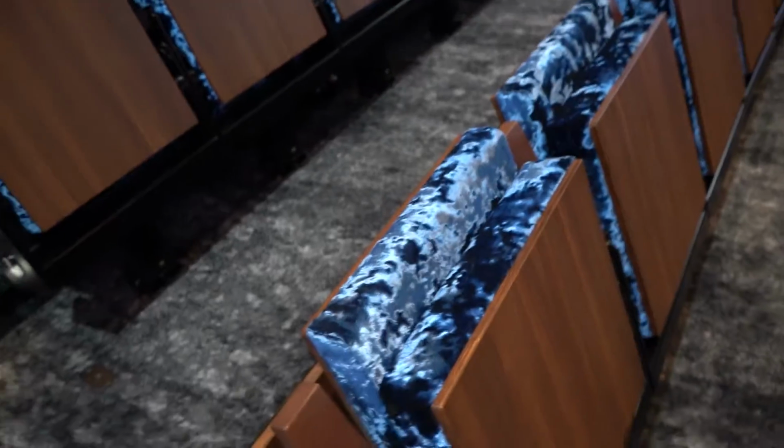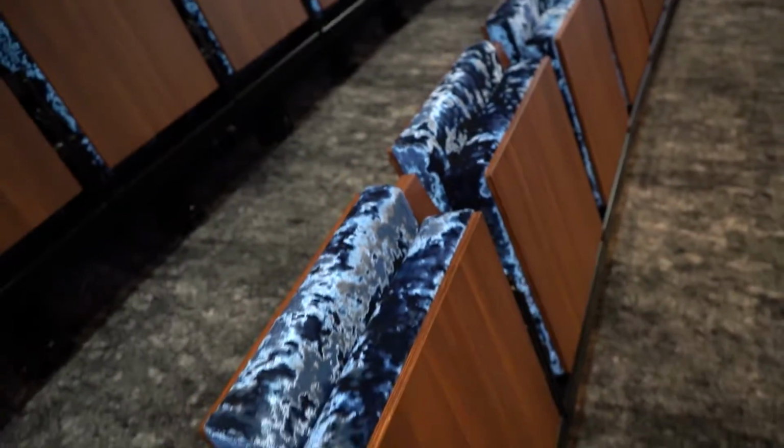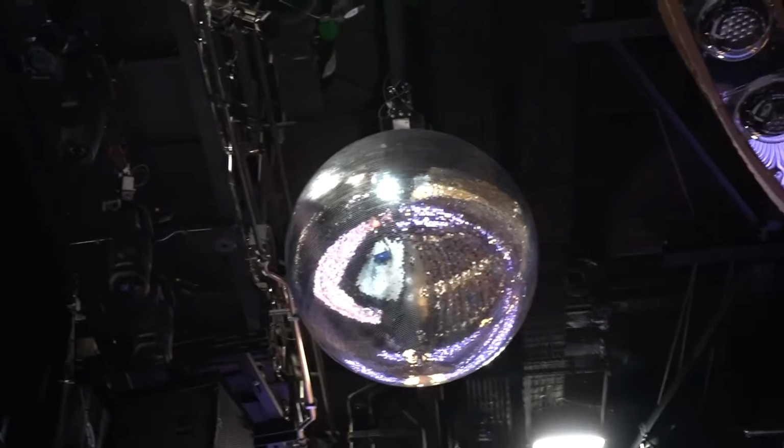It's at the very front of the ship and it's going to span deck 6, 7, and 8. So let's check it out. Okay, and another thing, look at how cool these seats come down. So you pull it and then the armrests come down. How neat is that? I don't know, that's pretty cool. And just look at this giant disco ball.